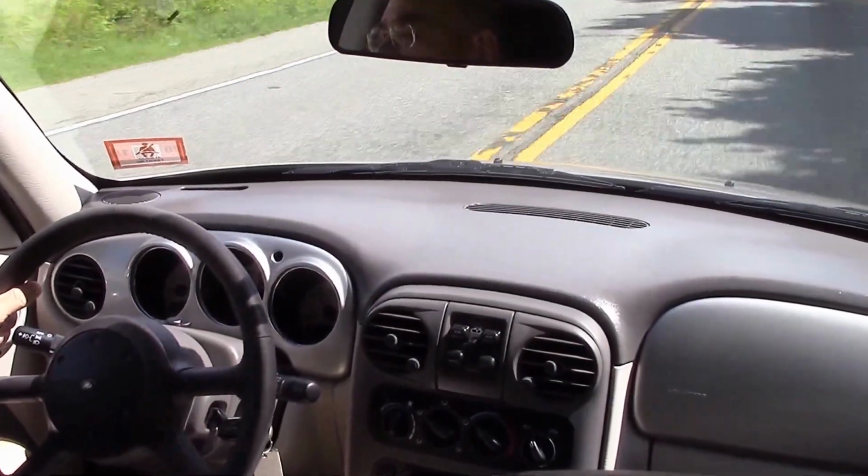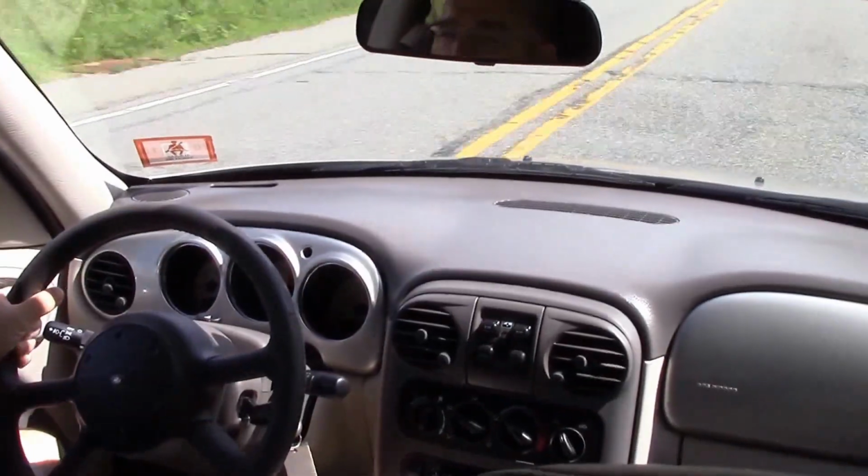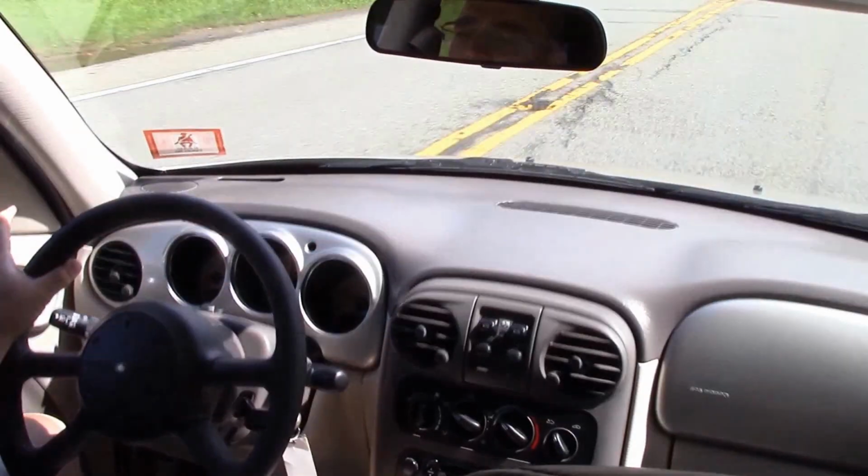We are at 60 miles an hour, no problem. This guy's riding right up my rear for no reason. All right, it wasn't that close to him when I pulled out.